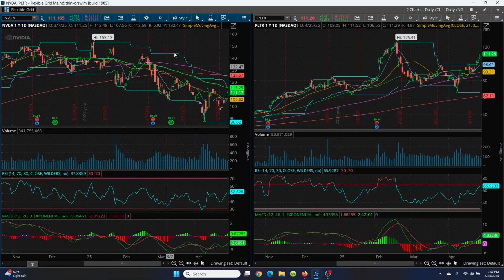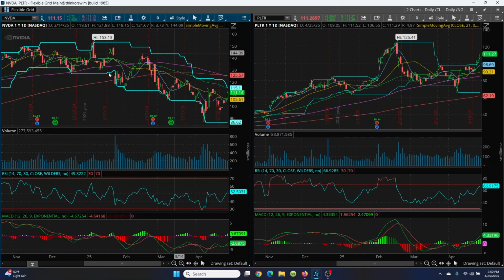But see, these blue lines here, these are just price channels. And the reason I like the price channels, first of all, is just the highs and the lows of candlesticks, which is very simple.